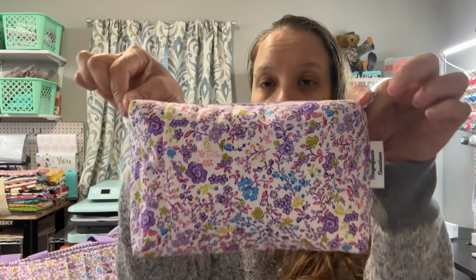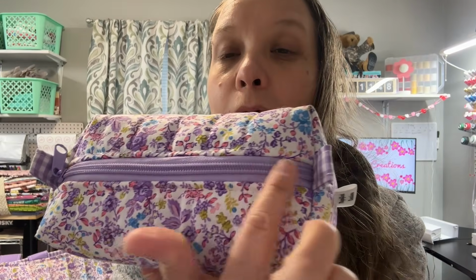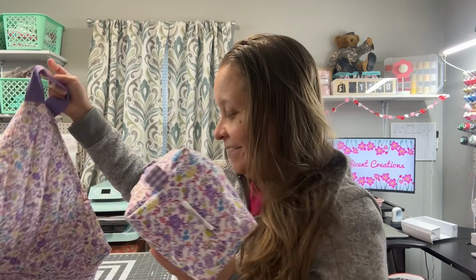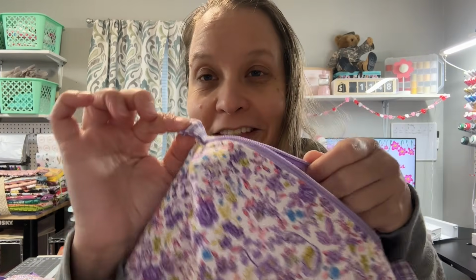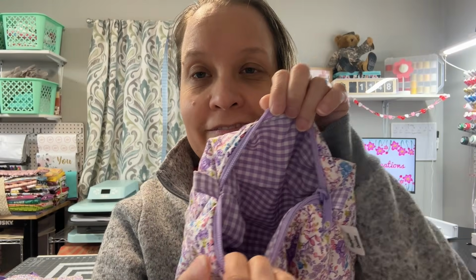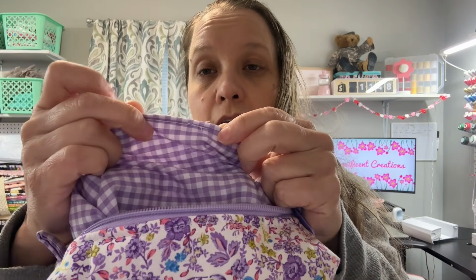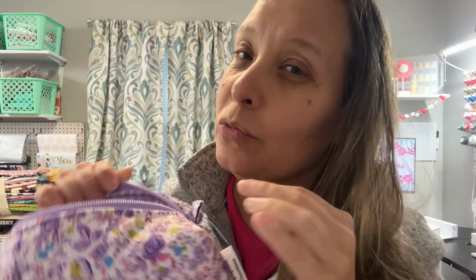And so I was able to put both tabs on each side. I used purple. It kind of matches the strap on the tote bag. And then on the inside I used the gingham, the same liner that I used for the bag, and the same liner that I used for the tabs. Look how cute it looks. And everything is like, you don't see anything. And then I did use white to close it, but you can't even tell. So that's what it looks like on the inside. See, you don't see anything, which is the way that I like to make it.